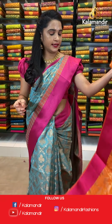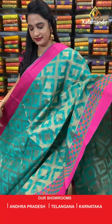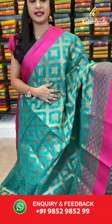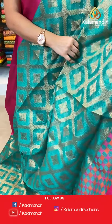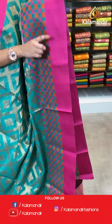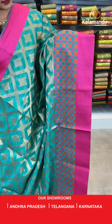Let's see another saree. Wow, the very elegant combination, green and the pink color, and another pattern of the same collection, which is Zari Kota Sarees with an exciting offer. And all over the body we have got diamond weave along with geometrical diamond booties in golden zari. And here comes the border, contrast plain border along with thread weaving blocks and florals.